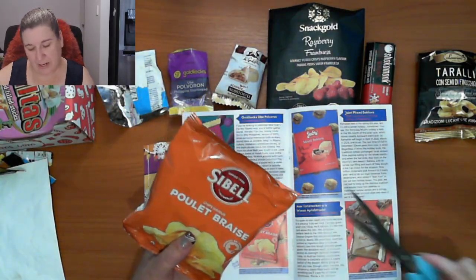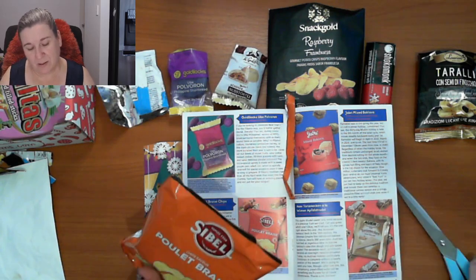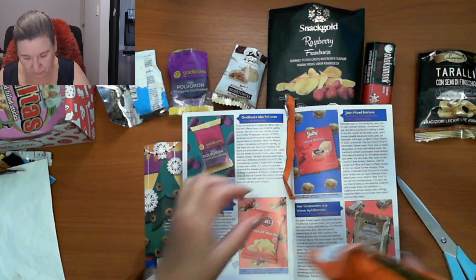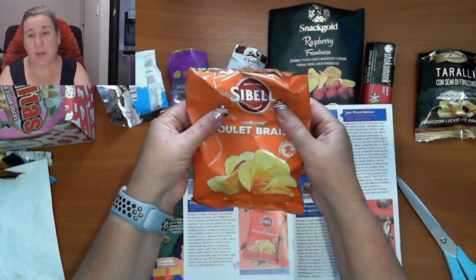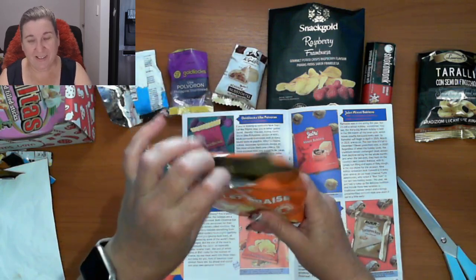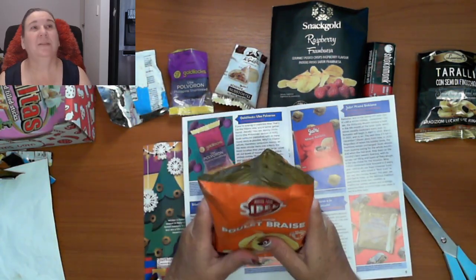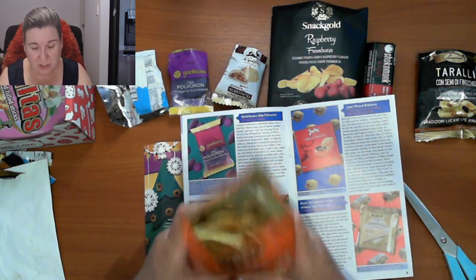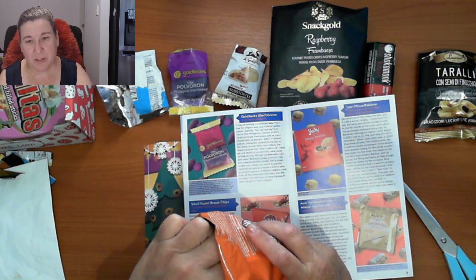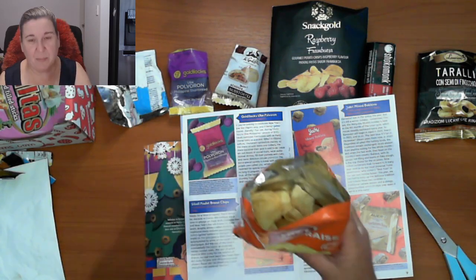Okay, let's have an opening of this. Oh, can smell the chicken. Oh, and it's more than half a packet of chips. The packet's pretty. Chicken stock. This is what this smells like. So there's going to be a really strong smell of chicken. Strong taste of chicken. Okay.